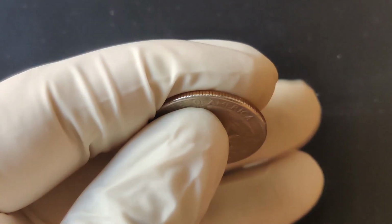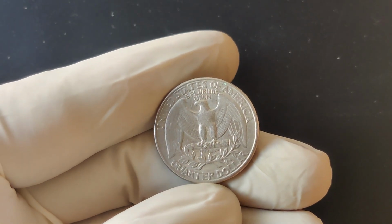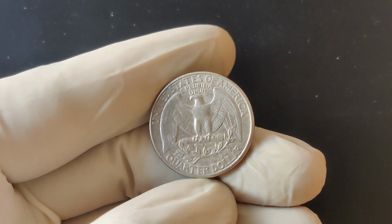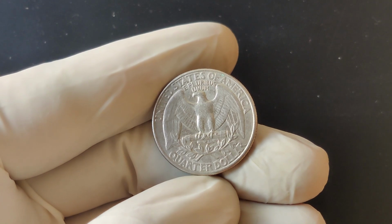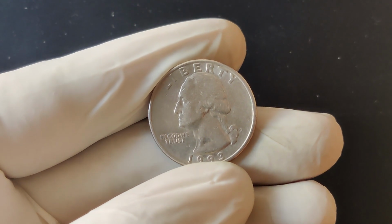If you've got a stash of old quarters sitting around, it might be time to give them a closer look. You could be holding on to a piece of history worth $78,700 or even more.